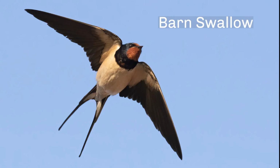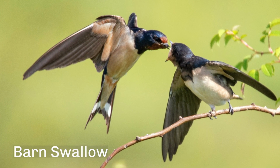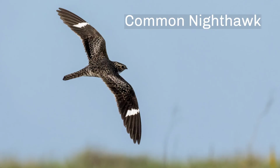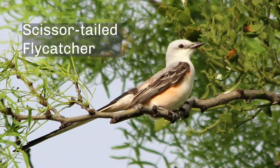Another group of birds are our summer resident birds. They come in the spring, they breed, and then they leave in the fall to go south. They often eat insects, so that's why they're here in the summer. Some of the most obvious summer birds are the scissortail flycatchers. You can see them in grassland areas in the summertime.